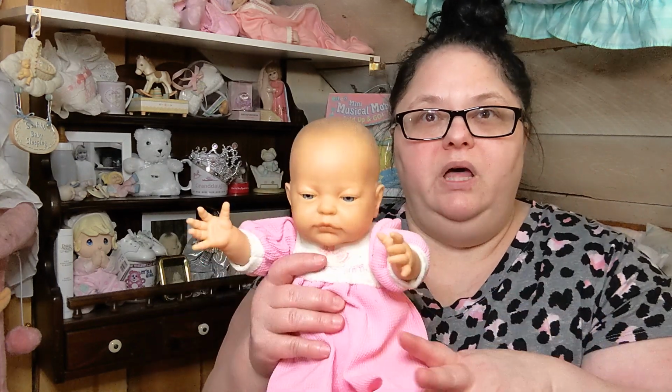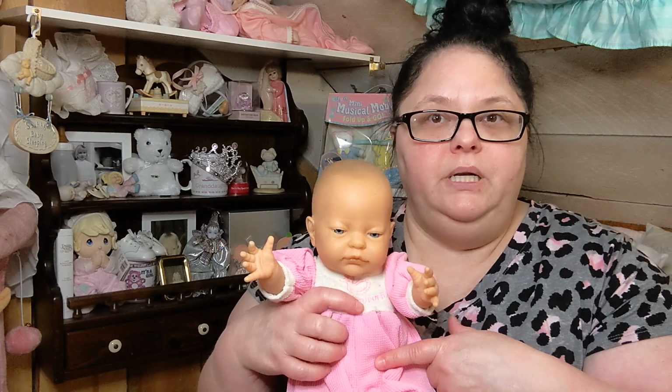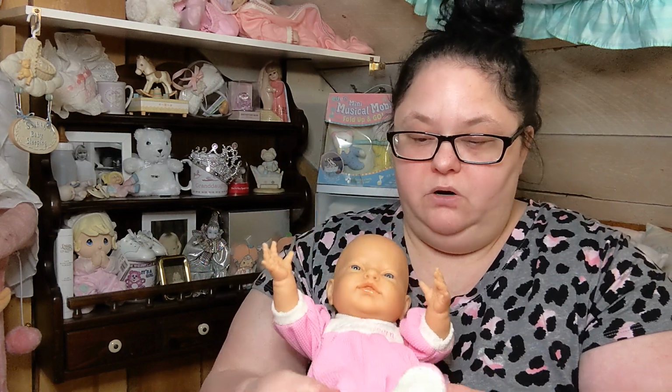She's wearing a diaper that I must have put on her, because I don't like it when dolls are naked, unless they're cloth. I don't mind if those are naked, but when they're lifelike, I don't like them to be naked. I like them to have a diaper on. So I put a preemie diaper on her after I cleaned her off.